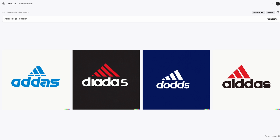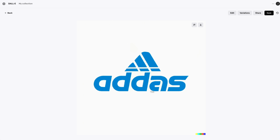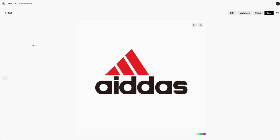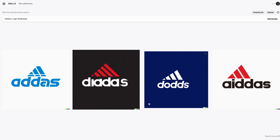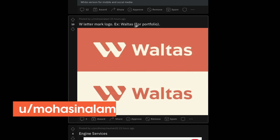Okay, so it's not really redesigning it, really. It's just messing around with it. Have you seen this? It looks so similar. That is really interesting how it's working. I want to know how it works. Crazy. Let's see about this W lettermark logo.